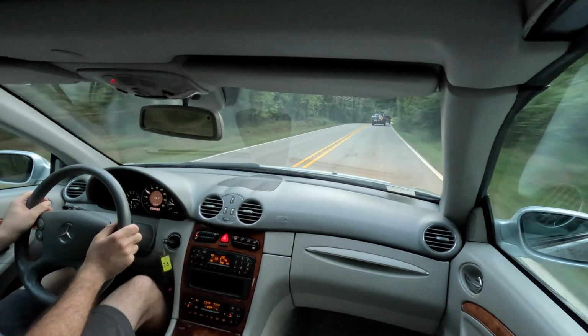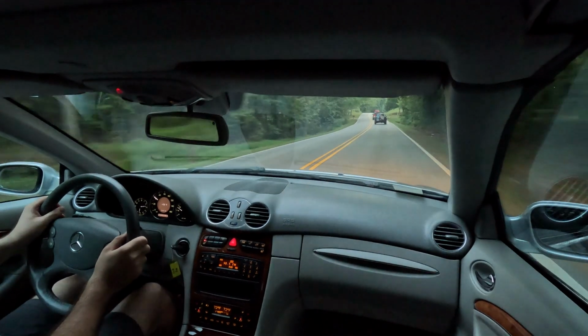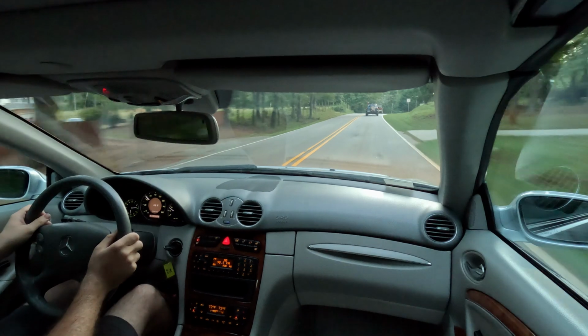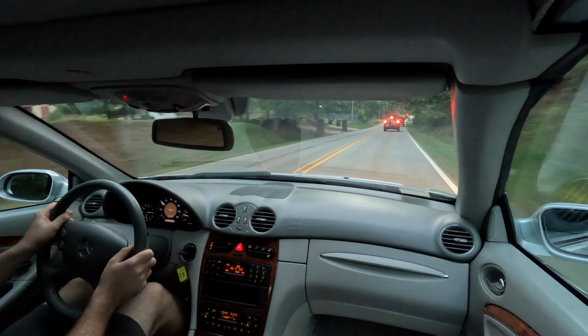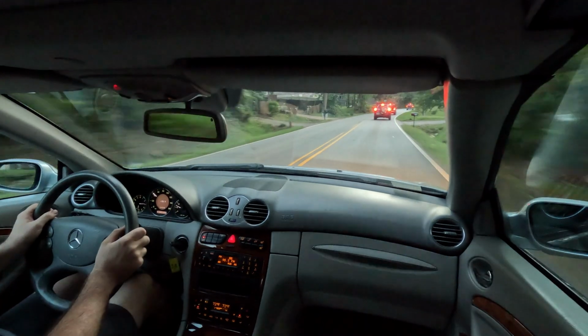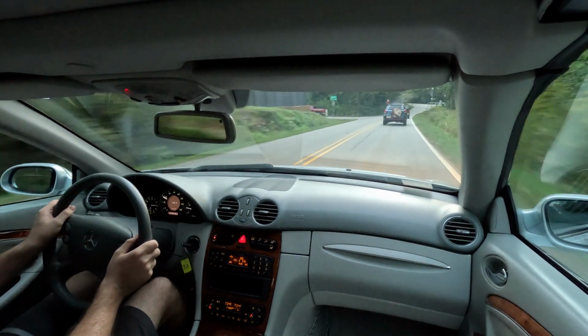But yeah, we're gonna flip it around here and head back home. And I will be doing a cold start tomorrow morning. So I'm gonna let the car sit overnight. And then I will be doing a pre-purchase inspection. I'll put it up on my lift at home and we'll climb underneath the car together and look at bushings, suspension parts, brakes. I'll inspect all the fluids for you guys.